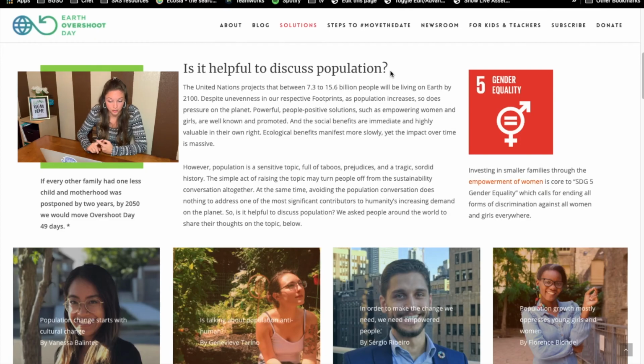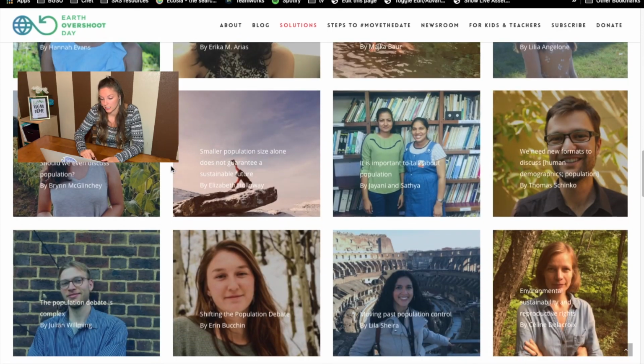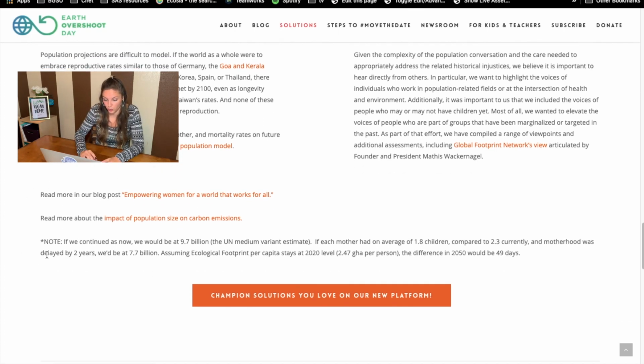It says if every other family had one less child and motherhood was postponed by 2 years, by 2050 we could move the overshoot day by 49 days. That is quite a bit, considering we have 4.5 months essentially to work with. Now that is asterisked by: if we continued as we are now, we would have at least 9.7 billion. If each mother had on average 1.8 children compared to the 2.3 children currently, and motherhood was delayed by 2 years, we'd be at 7.7 billion. Not telling you how to create your family, but obviously adoption is a beautiful thing, fostering is a beautiful thing. So if you wanted more children, maybe consider that option.